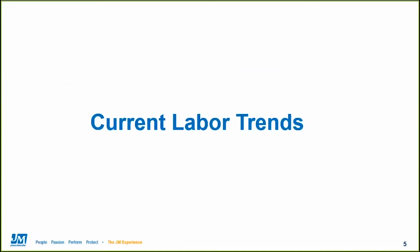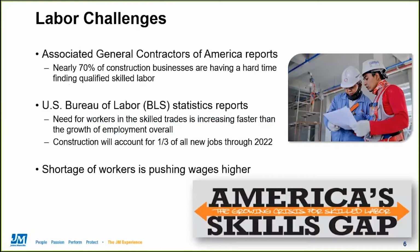So what are some of our current labor trends? The Associated General Contractors of America reports that nearly 70% of construction businesses are having a hard time finding qualified skilled labor. And the U.S. Bureau of Labor Statistics reports that the need for skilled trades is increasing faster than the overall rate of employment. Construction will account for about a third of all new jobs through 2022, which will be here before we know it. So there really is a shortage of workers, and I'll discuss a lot of those reasons in just a minute, but that is also pushing wages higher.